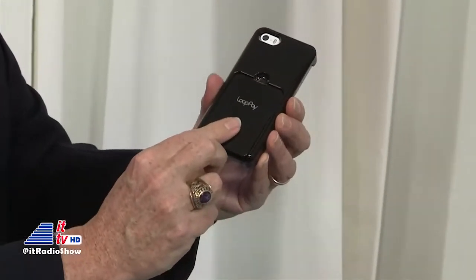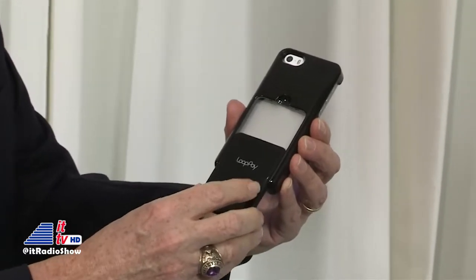There is. Let me show you one other thing. The case that I have on my iPhone is the Loop Pay. The Loop Pay case, this is an app also, but this you can pay with this.